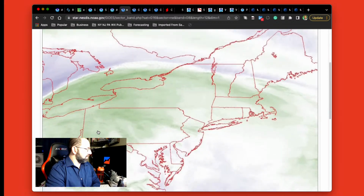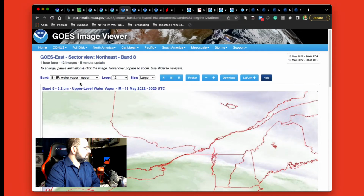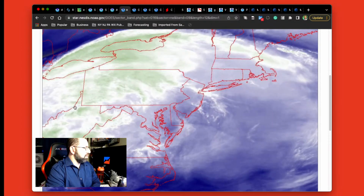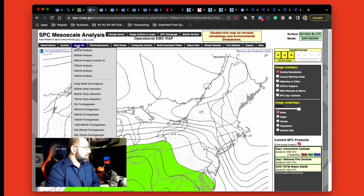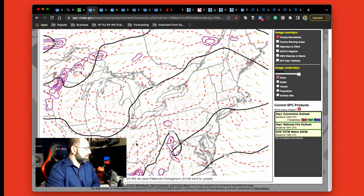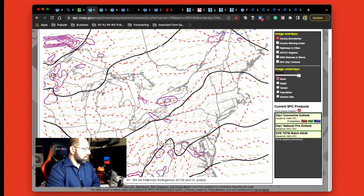Let's see if we see anything in the upper levels. See, in the upper levels it's not as impressive, but you can see the extent of the tropical moisture. In the mid levels, you see a little bit better, a little bit more definition. And then in the lower levels, it really stands out. Let's see if we also have some frontogenesis. Let's do mid-level frontogenesis. Not a lot from the surface to the mid-levels. Oh, there we are. There it's starting to set up. At 850 millibars, it starts to form. And there's our trough right here with a slight negative tilt.